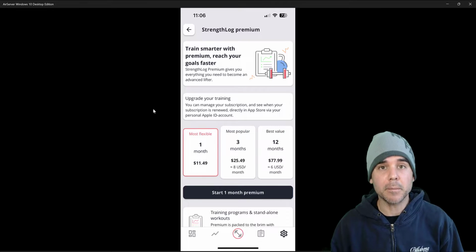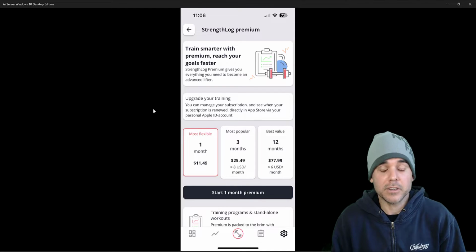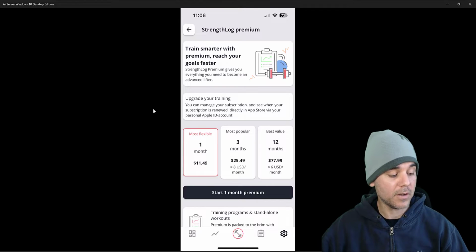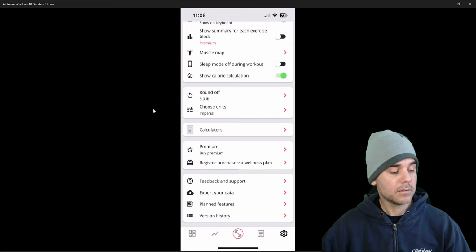This is a phone app. This is not a company like HBO. And HBO charges $9. Sorry, you're just not. So why it should be that much, I have no idea. All right. So that's Strengthlog.